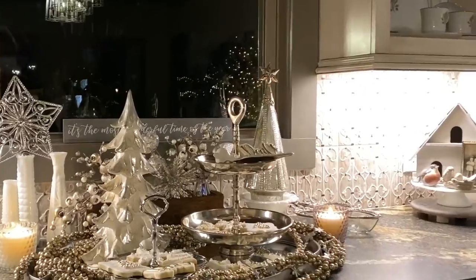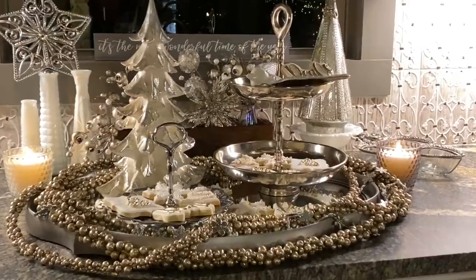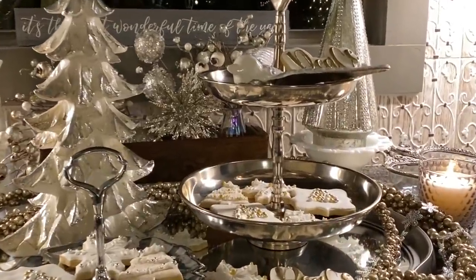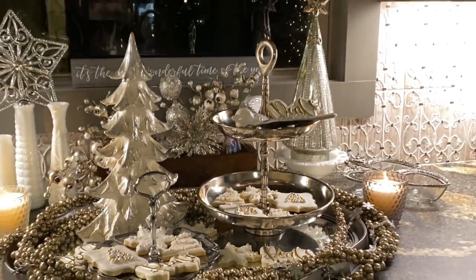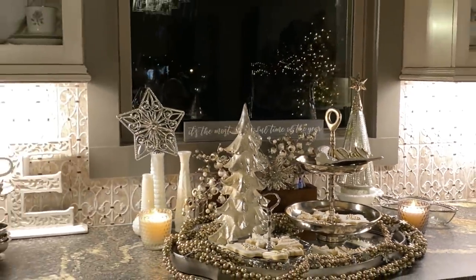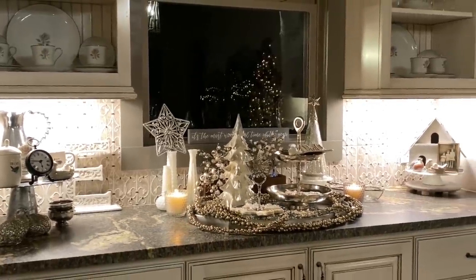No party is complete without holiday sweets at our home. So you can see Cookies by CASA fixed me up with some gorgeous works of art, and I just told her my inspiration, and she wanted to help out CASA in the Pines as well. So you can see her work displayed there.